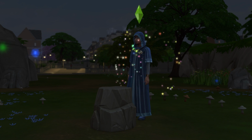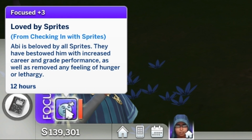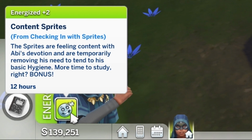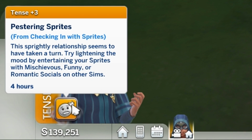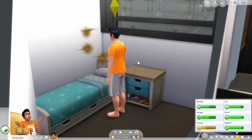If done, you might get a beneficial positive moodlet temporarily, such as this focus moodlet that helps your grades and prevents hunger and energy needs from dropping, this energized moodlet that prevents the hygiene need from dropping, and a lot more. But there's a chance the sprites won't be happy with you and you'll get this 4-hour tense moodlet instead. While still having this moodlet, you also cannot sleep and will wake up immediately.